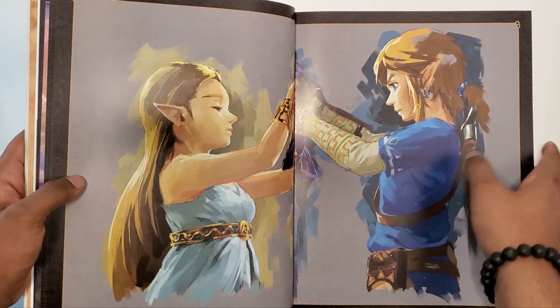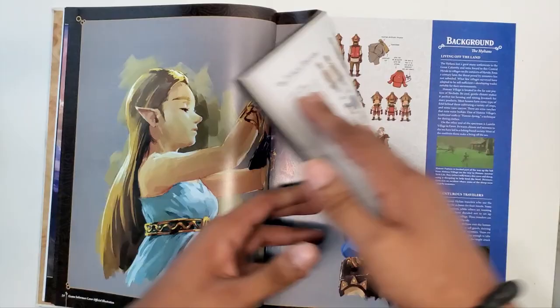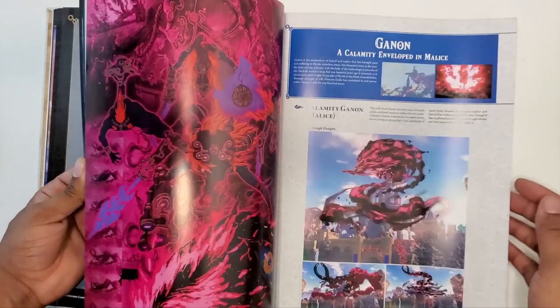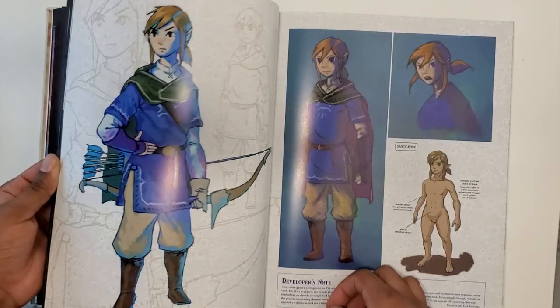Ooh, really love this. I love the brush strokes, how they left that in here. Damn this glare. But yeah, let me go flipping through really quickly. Goes over the champions. Ganon, Zelda, Link. Look how funky this Link was going to be. This would be like a 21st century style Link. We have some more environments.